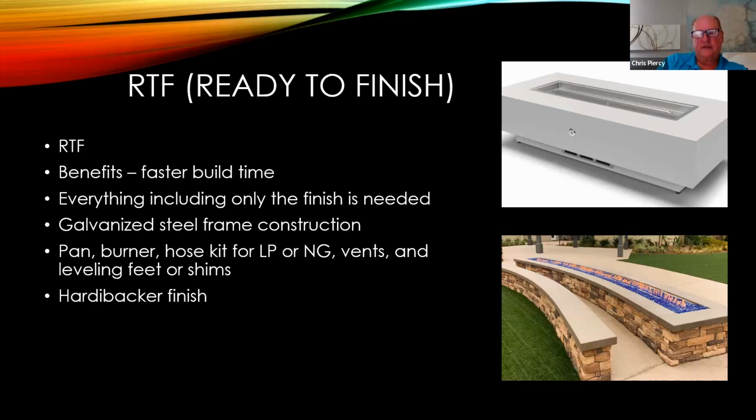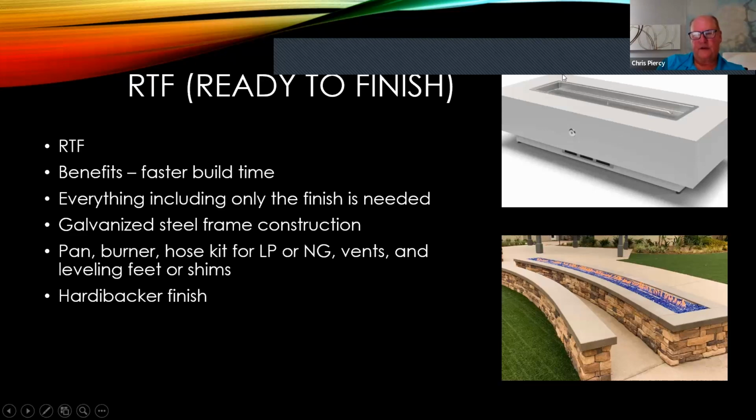So ready to finish means that it's sent from the factory with the Hardie board, with a frame and the Hardie board exterior on it, and then you finish it on the job site with whatever finishing materials the project calls for. So in this example, it's a stone veneer with a poured concrete countertop, or I guess that's top. You can see that they are designed to be compatible with either natural gas or liquid propane.